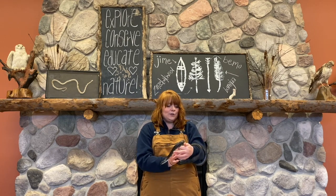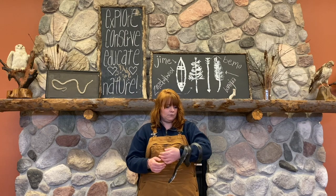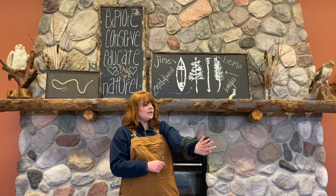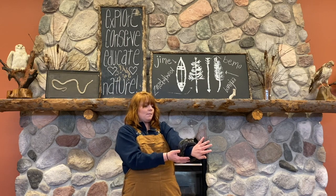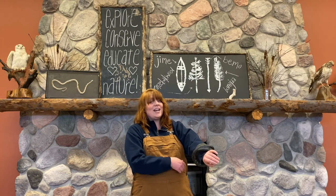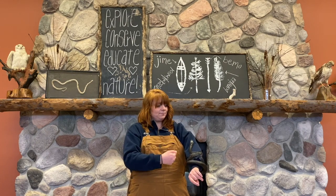Now, I bet you're noticing a behavior this snake is doing. And maybe some of you are even concerned for me. This black rat snake is coiling. Now, she's not wrapping very tight, but she is coiling around my arm. She is a climber, being arboreal. She is also a constrictor. That is how she kills her prey, by constricting around them.